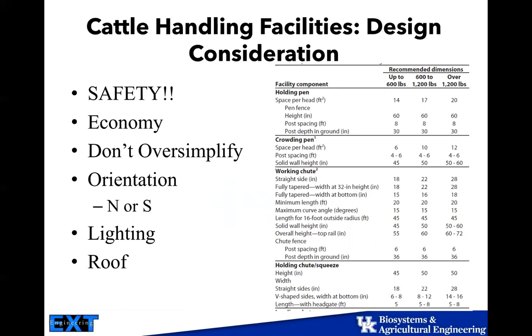And then also, a design consideration is having a roof over your head, especially in the summer, and even in the winter months, if you're working these animals for synchronization or vaccinations, whatever it may be. Having a roof over your head can be a beneficial factor. So that's some general information, what you already know, and how we have that table there.